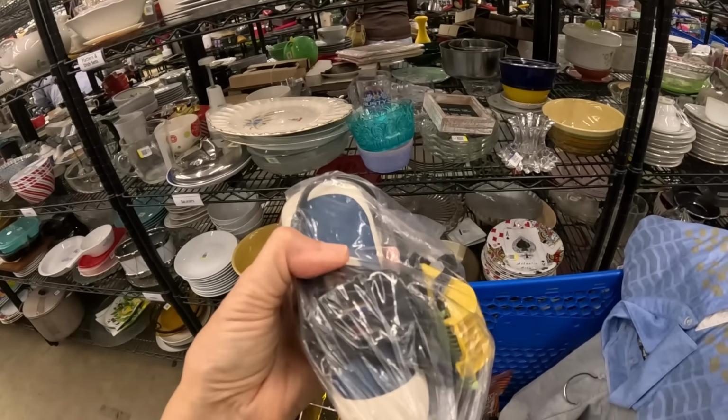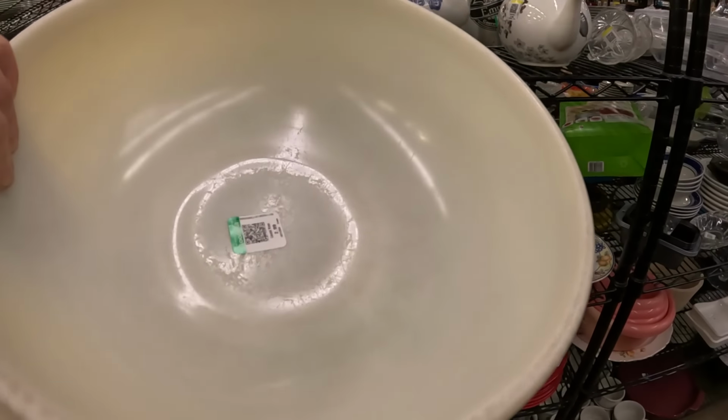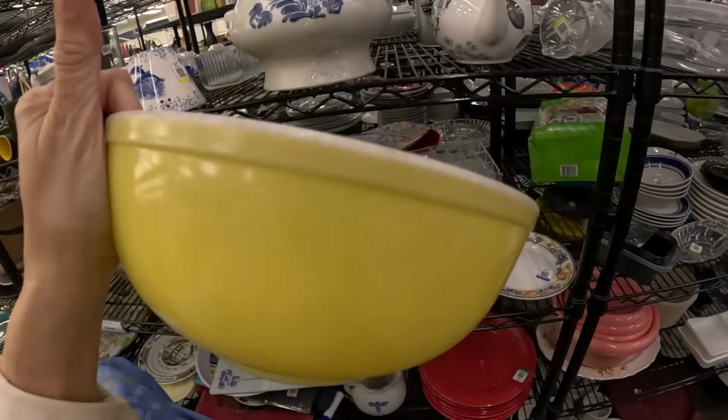Well, that is a shame. Look at the scratching on this bowl. Definitely put in the dishwasher a lot. Also, the beaters really beat it. Really caused some damage. I don't know what this one bowl would go for, but if this was in really good condition, I would look this up. I see more Pyrex that is basically destroyed than I do really nice condition sets.